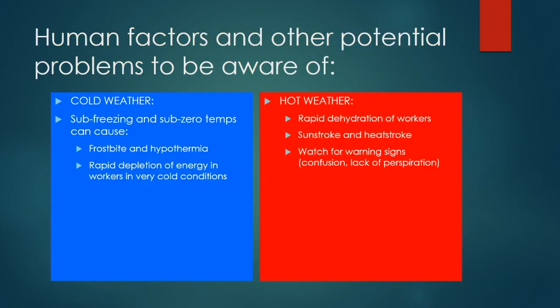So here are some of the other things to be aware of, potential problems, and this is in terms of human factors. In cold weather, sub-freezing and sub-zero temperatures can certainly cause frostbite and hypothermia, and rapid depletion of energy of these workers in very cold conditions. It's not uncommon for guys to really wear out because your body is trying to generate so much heat.